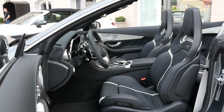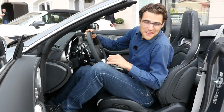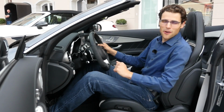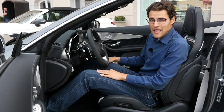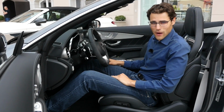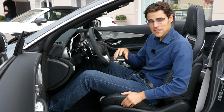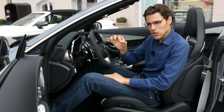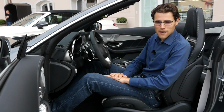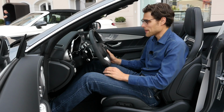And let me get inside. Recently, best greetings to Ethan in the UK, because he has bought the C63 Coupe after watching our review. He took my advice to go not for the bucket seats but for the standard seats, also with Dynamica on the inside and standard leatherette on the outside. And he said, Thomas, this was the best advice you could give me, really satisfied with those. So I can also recommend those to you.